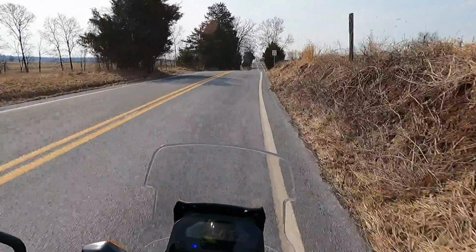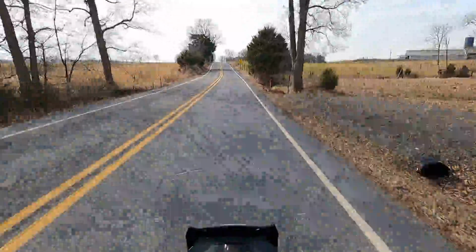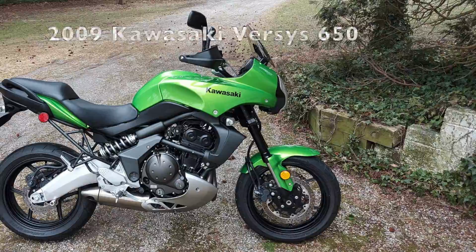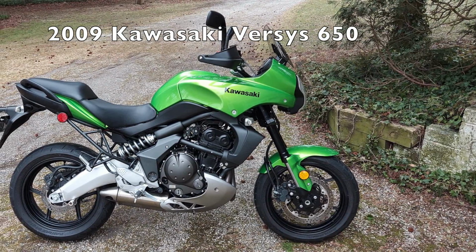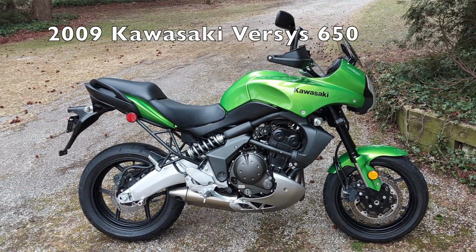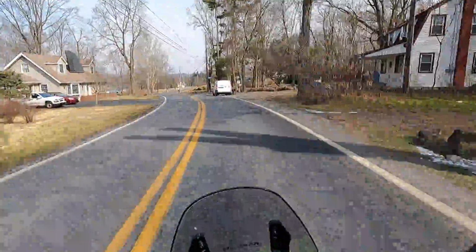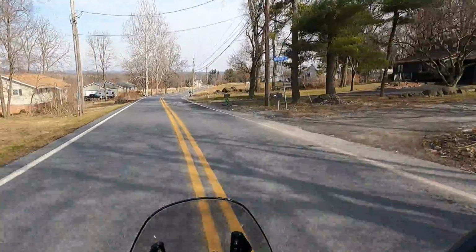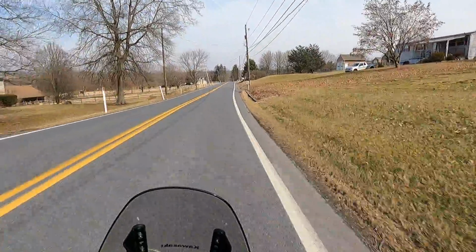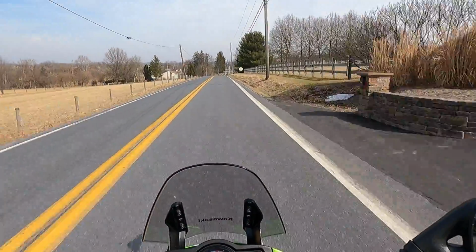The way the transmission is really smart, and I like all of those things. It's not a bad place to be. I'm riding Kawasaki's Versys 650 back to back with Honda's NC700X. This Versys is a 2009, the Honda is a 2016, but they made both of these models for quite a while, and I think these are representative of what the bikes are like to ride.